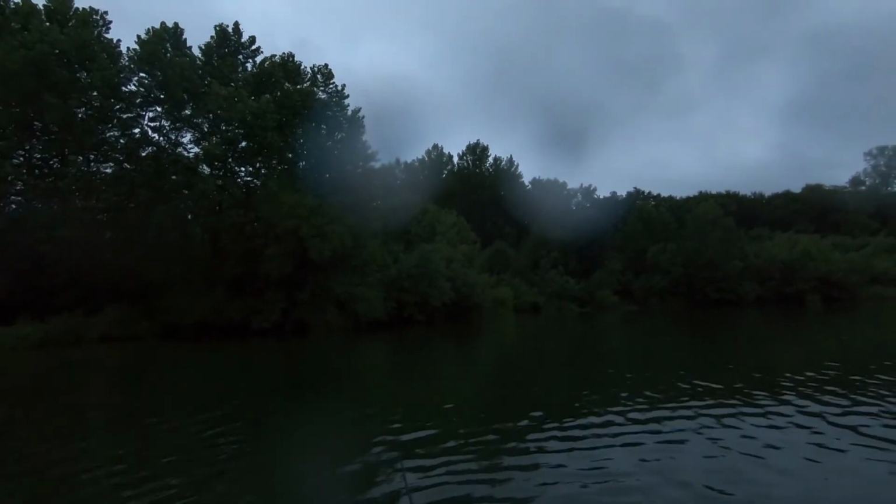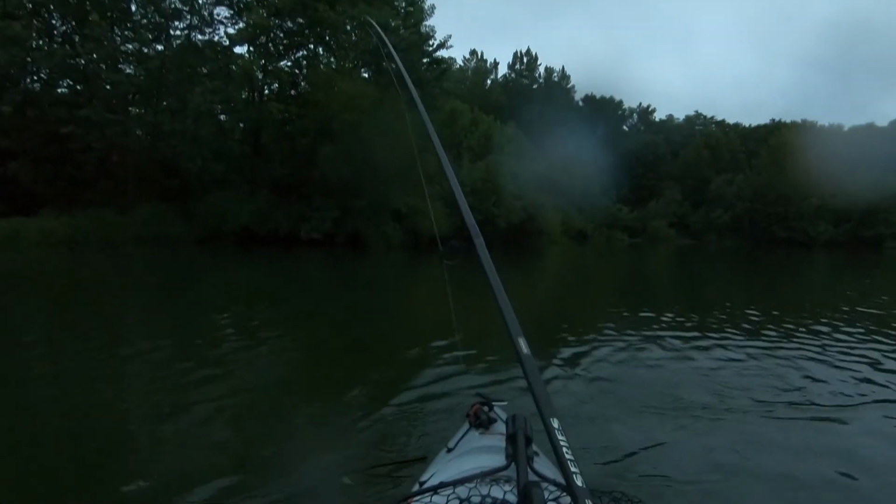I'm trying to remember that in the lower light they can't see as well, so I probably have to reel a little bit slower, but it's really hard for me to slow down. Holy crap, do I have a fish? Oh no, I have a stick. That one got my heart pumping.